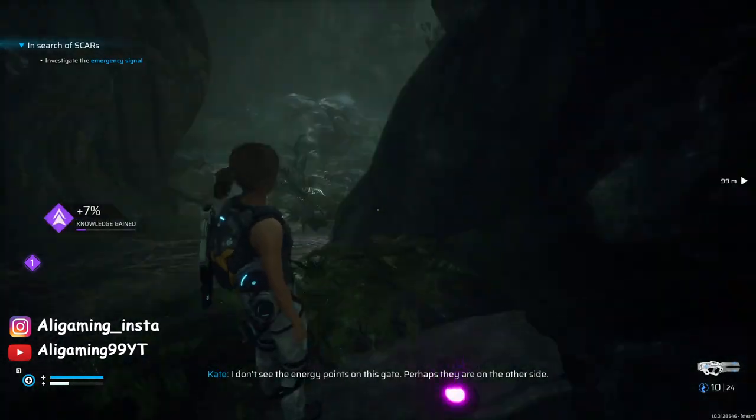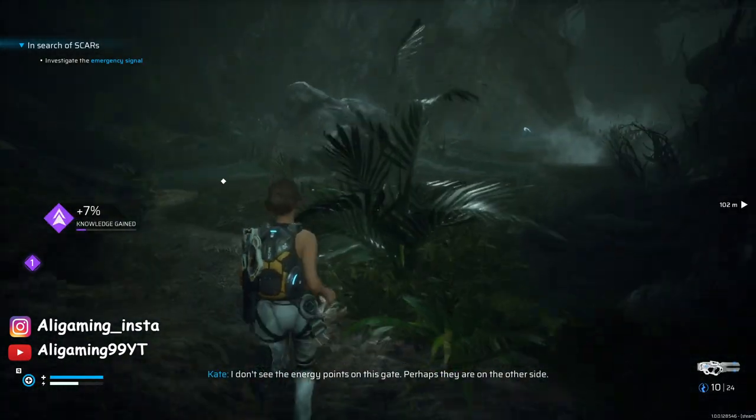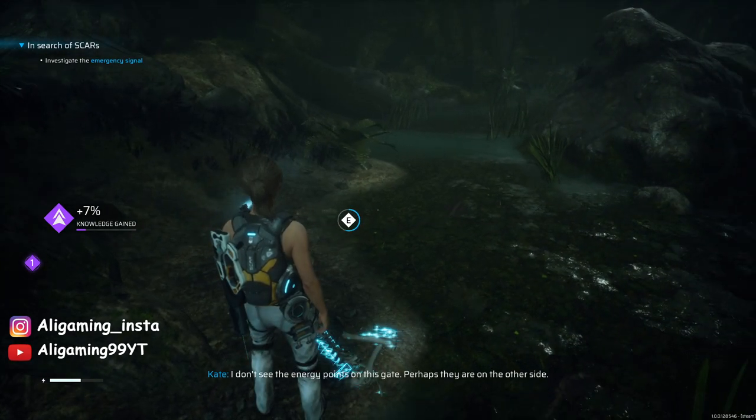I don't see the energy points on this gate. Perhaps they're on the other side.